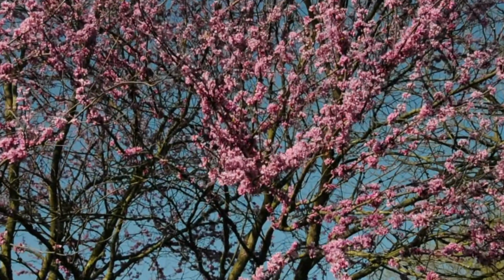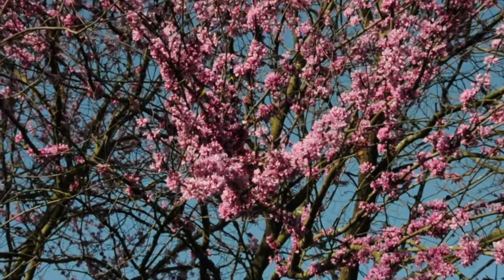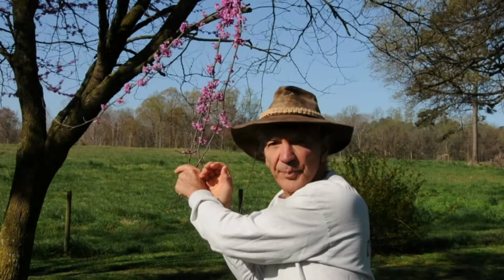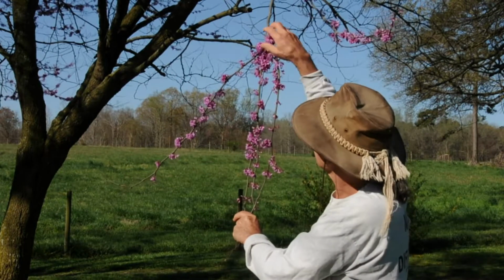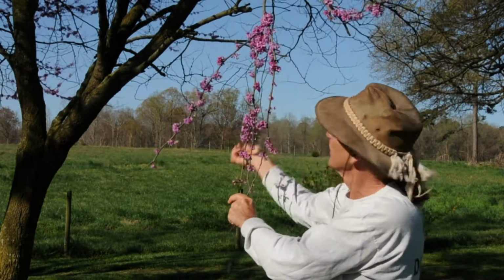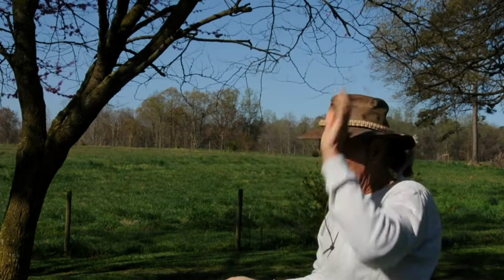So the next plant that I want to talk about is actually a tree. And I'm sure most of you recognize this as a redbud. Now the part of the redbud tree that we're after are the flowers. And these flowers are actually really delicious. You can pluck them off and eat them just the way they are.